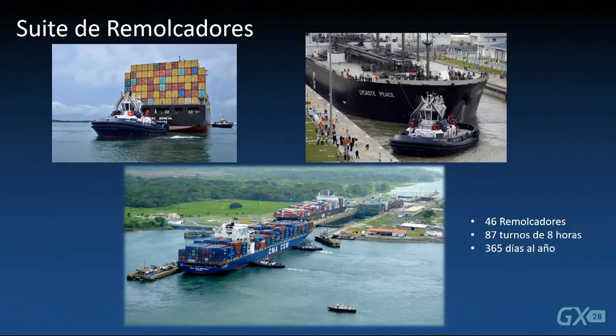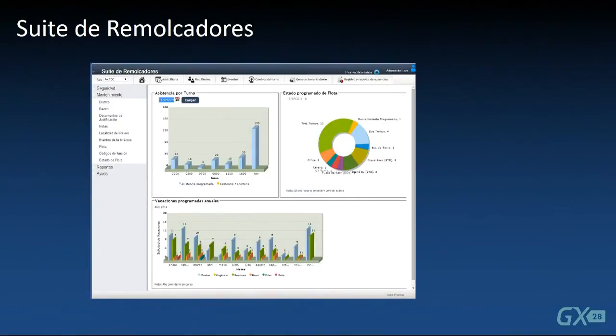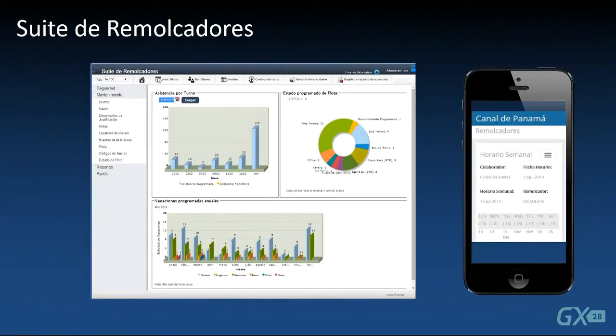The main function is to help the vessels so that they can enter the locks. They are extremely powerful, so they can push these steel vessels so that they enter the locks. We are talking about 48 trawlers, and we made an application with GeneXus in order to handle the planning and the working hours of all of the staff that works with these ships, because it's 24/7 work, and we have an operation on the Pacific and on the Atlantic. And without these trawlers, the vessels wouldn't be able to cross the canal.